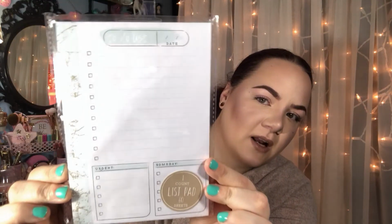I wanted to put this on my fridge, but I noticed there's no magnet, so I'll have to add a few magnets to the back of that to be able to hang it on my fridge. But this was only a dollar, and I like that it's got the little check boxes, and then down here it says urgent and then someday. I know my light's kind of washing that out, there you go, hopefully you guys can see.